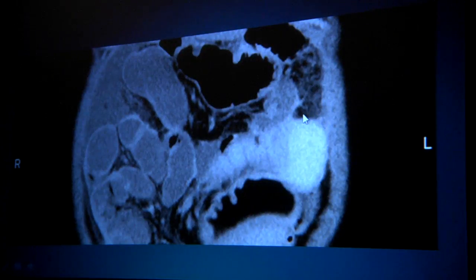But if you look very carefully, this is fat in the region of the left pericolic gutter, but this is omental fat in the upper quadrant. And if you compare this fat to this fat, this is what you see with peritoneal carcinomatosis, which was the cause of this patient's small bowel obstruction.